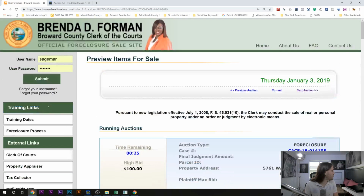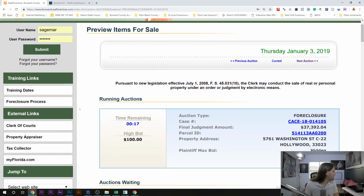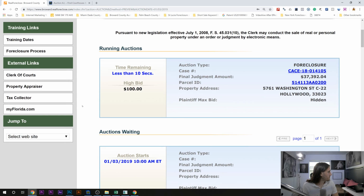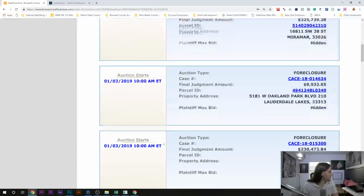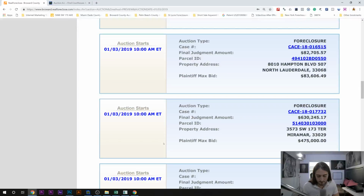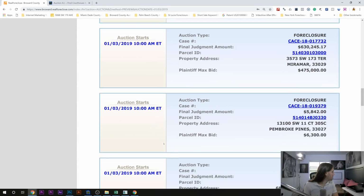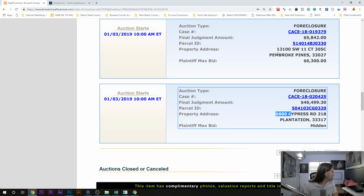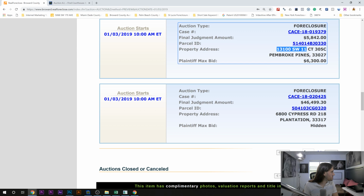are there still properties going on for auction? All right. This property, it doesn't look like anyone's bidding on it for whatever reason. Maybe it's not worth it. I don't know. Either way, you can see the high bid's only $100. The bid's about to be over. There's only a few properties left, so I guess we could have a drum roll, because look at this, $5,000, 13100. Can we find this one? Oh, the auction is moving fast.